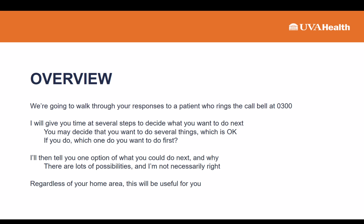I will give you time at several steps to decide what you want to do next. We'll actually have a slide up that says time to think. You may decide that you want to do several things, which is okay, or you may decide to do one thing. If you do decide to do several things, which one do you want to do first?